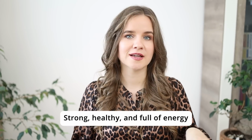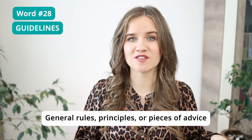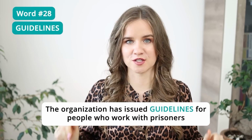27. Vigorous. Strong, healthy, and full of energy. 28. Guidelines. General rules, principles, or pieces of advice. For example, the organization has issued guidelines for people who work with prisoners.